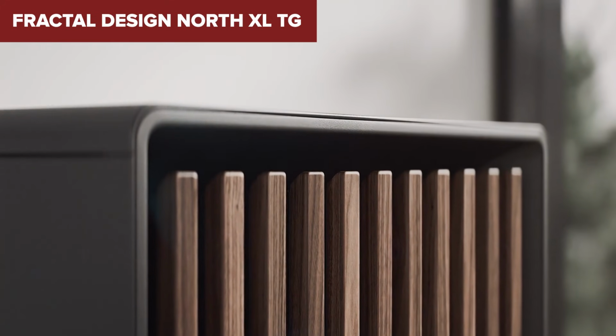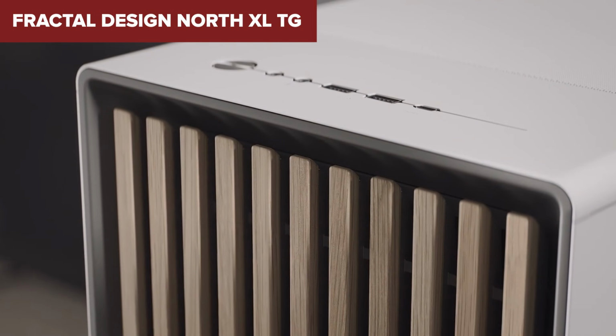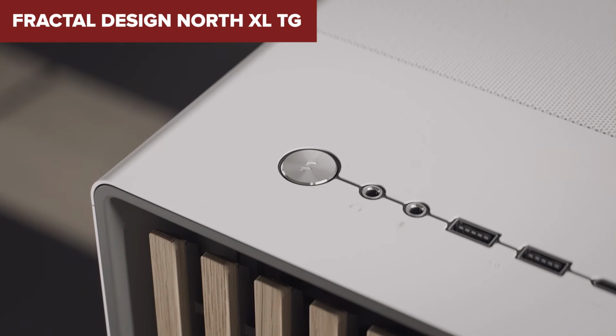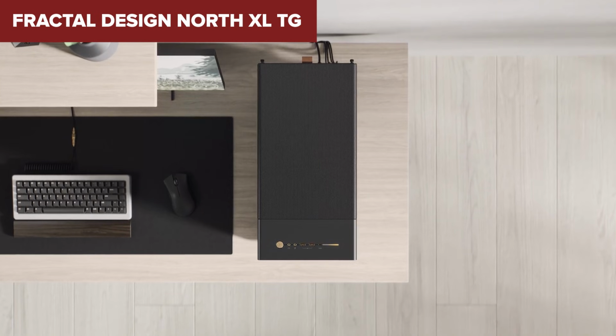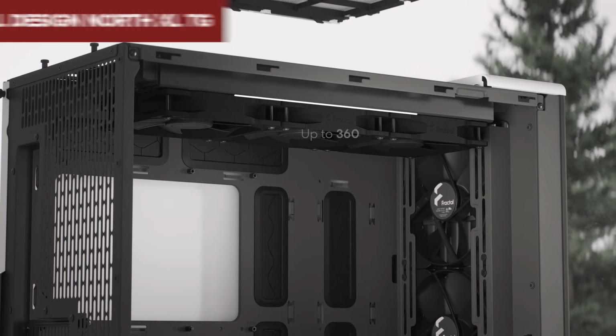In my experience, this is the perfect all-around case. It's not overly flashy, but it has everything you need for a high-performance system. If you want something sleek and sophisticated with excellent cooling and easy installation, the Fractal Design North XL is the one to beat.